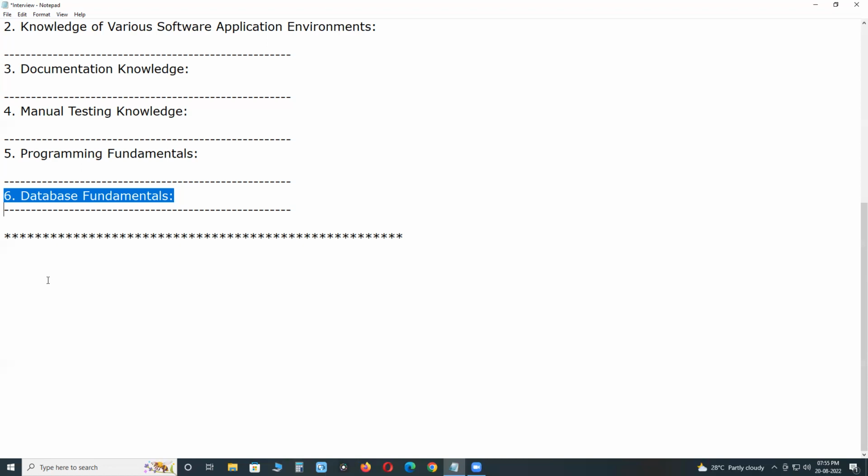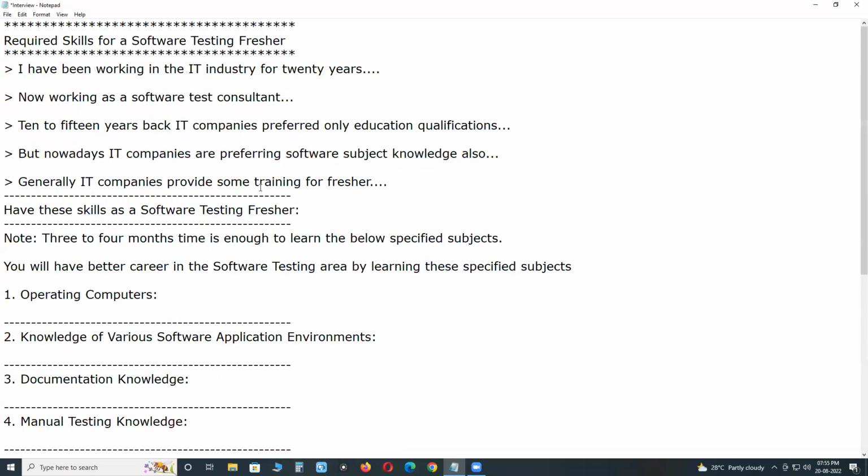Next, one more important one, know about data integrity, data validity, data comparison, etc. operations. These are the important skills for software testing. Once again, I am telling you, for learning these concepts, it takes 3 to 4 months only. If you learn these fundamental concepts, software testing subject concepts, and supporting subjects, you will have a better career in the software testing area.